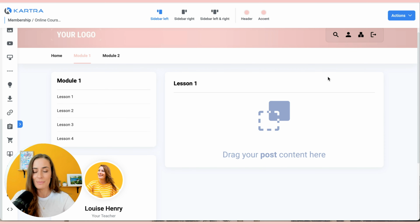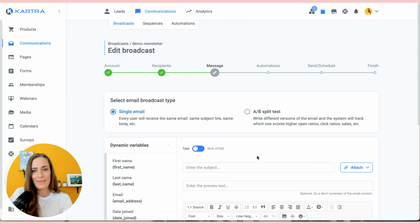Next, let's talk about email marketing. So when it comes to this, most important is that you want to be able to set up sales funnels and you want to be able to send out broadcasts or newsletter style emails. Both of these platforms allow you to do both of those. Okay, and honestly, they feel quite similar to me in terms of functionality of email.